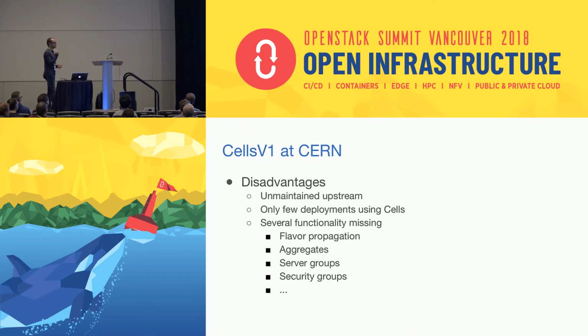Of course, it has some disadvantages as well. This has been unmaintained for a long time now. One of the big reasons is the design decisions that were made when cells were developed. It's a completely different code path, so it's very difficult to maintain. Because of that, the new features that have been added to Nova are not included in cells, like, for example, aggregates, server groups, and security groups, if you are still using Nova Network.